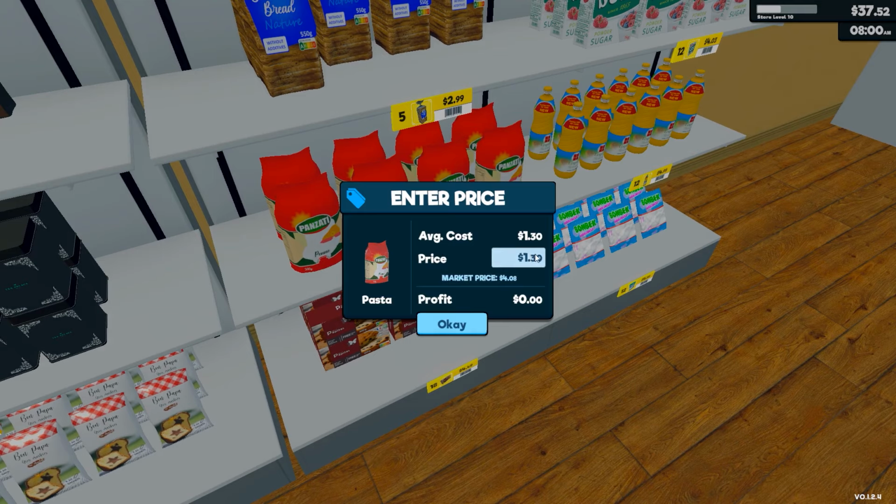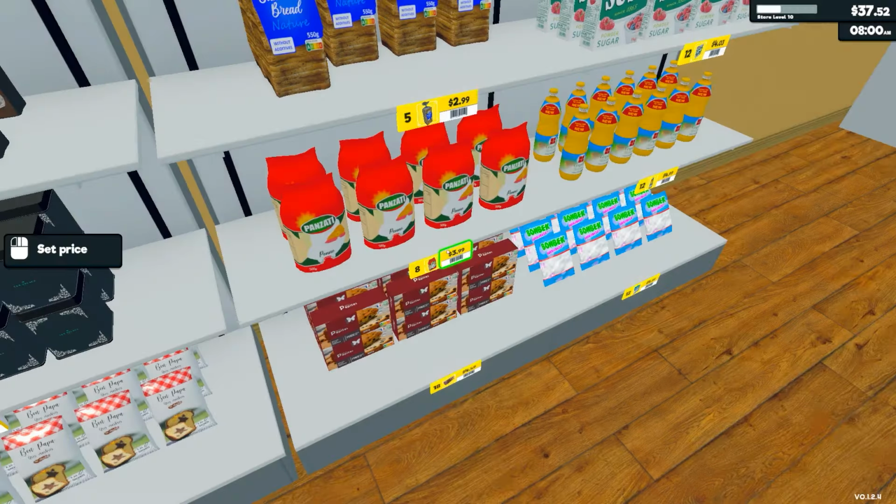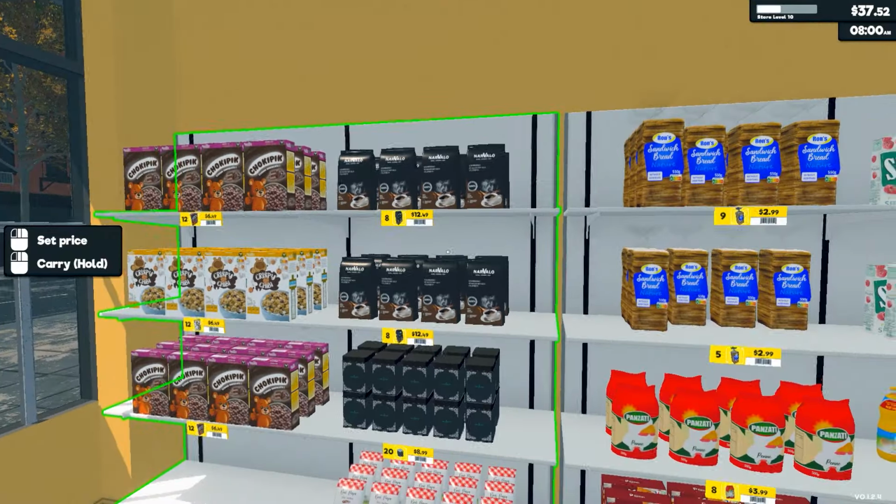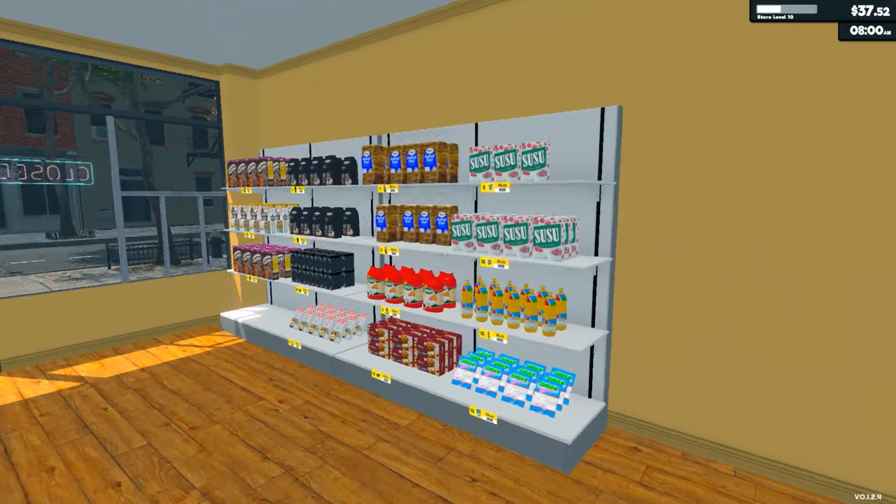So $1.30 for this, you're saying $4.08. How about $3.99 for that? Because I want to fill the world with pennies. I want everyone going home with a penny in their pocket. This is probably about as good as I'm going to get.